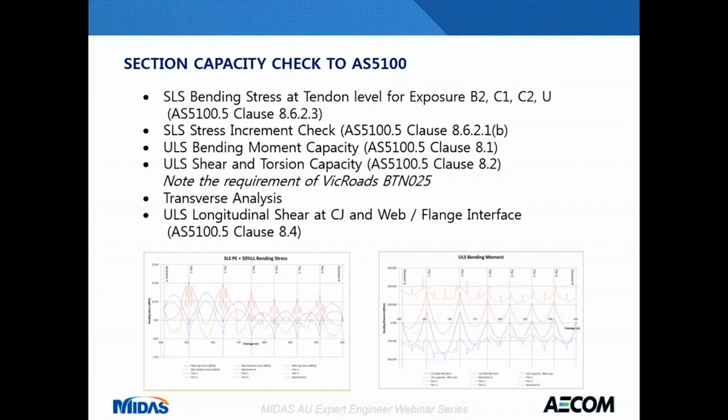If the bridge belongs to a less severe exposure class, I would provide the maximum possible passive reinforcement in the flanges without making the flange over-congested, and then the shortfall to the stress increment limit and ULS bending capacity will be made up using continuity tendons.